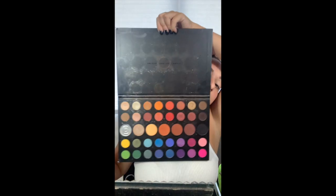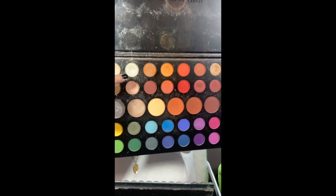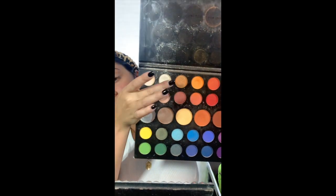And then say I was going out right now, like to dinner or something. Just so it's not a nude base, I'd add shimmer to it. So if I was to add shimmer to my eye, I would use this shimmer. And I would just put it on my lid.